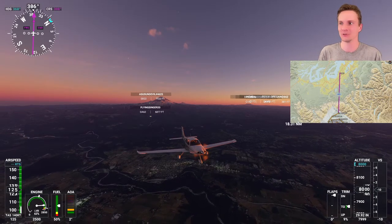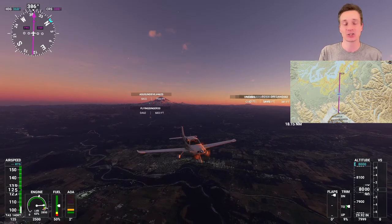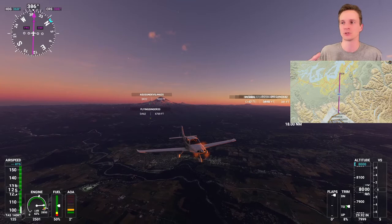or a channel flood, which is just if the river overflows because of an influx of water. You can get an estuary or a coastal flood, and this is commonly a combination of storm surges.